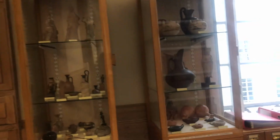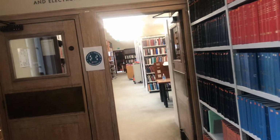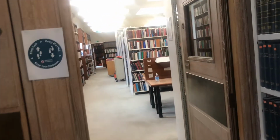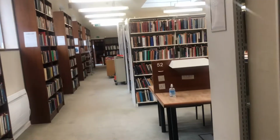Hi, my name is Sue Willits and I'm the Senior Library Assistant. This section of the library, beyond the double set of doors, contains the books on ancient history, starting with sources, then Greek history and Roman history, as well as related subjects such as colonisation, democracy, law and politics.